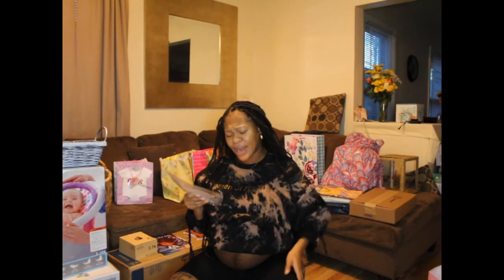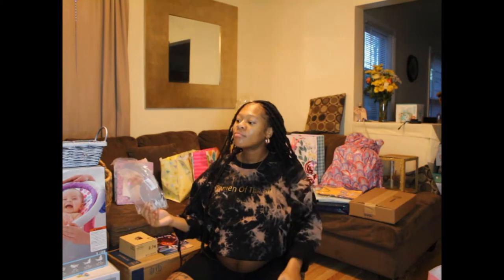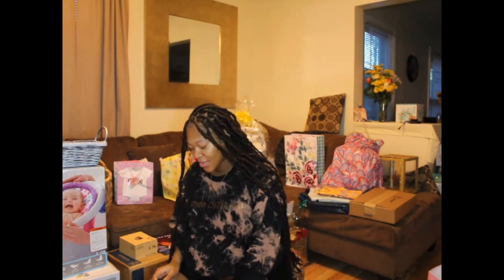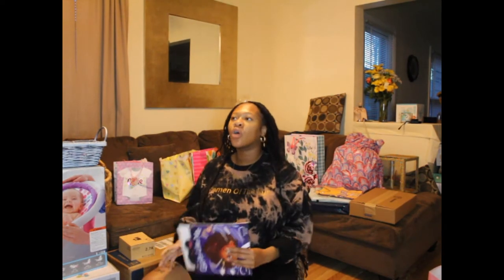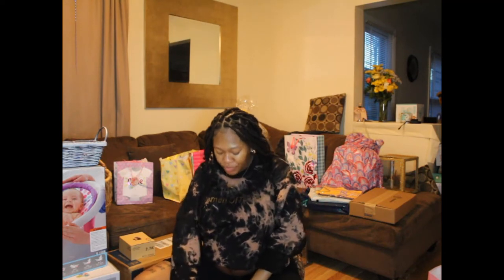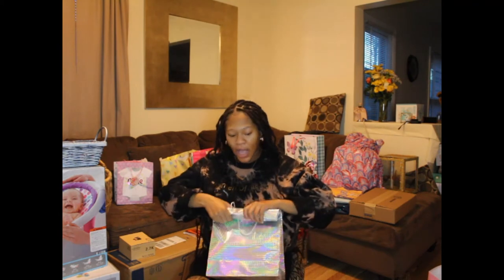And then here's some stick-ons for the wall. Did I put this on the registry? I think I did. Stick-ons for the wall. They're out of this world. There's a moon, stars, and all that. I'm very excited. I don't know what I'm finna do with that. When she gets her own room, it's gonna go in her own room. The bohemian stuff is gonna be for her shared room with us. But once she gets her own room, that's what I'm going for, the astral theme.